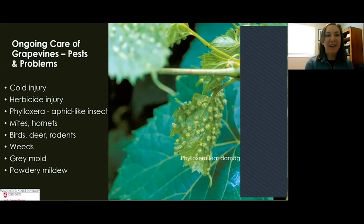So the last thing to look at is the possibility of encountering some issues with your grapevines. If you've done a lot of the preparation steps of good site selection, good sun exposure, good air circulation, and an appropriate variety for your area, you'll automatically set yourself up to encounter fewer of these issues, but some things will still happen. You're still going to have birds coming into your garden and nibbling on your grapes, or raccoons, or deer. Weeds will still crop up anywhere.